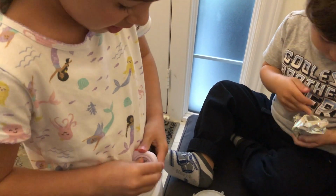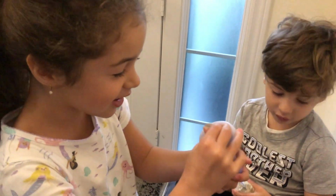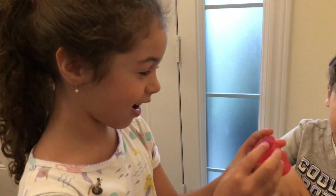Wow. I did it. Oh no, I filled my slime in there. Then it'll be nice and... I think this is a bottle. Bottle! Look how cool it is. A pink bottle! My favorite color!